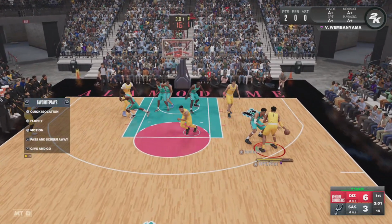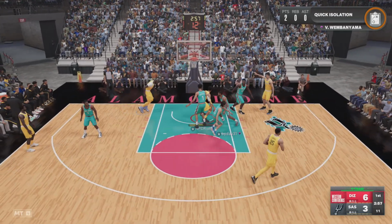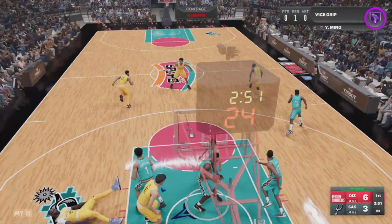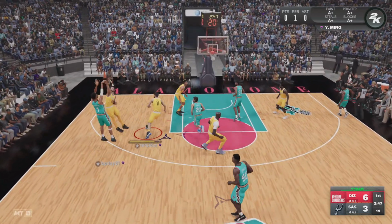So it's Orlando now after the three-pointer from Duncan. Got a piece of it. Here's Fall. No good there. And it's the Spurs taking it the other way.